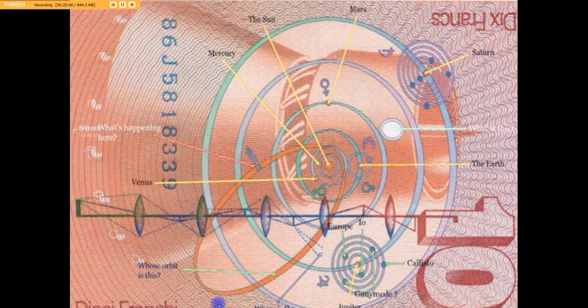Whose orbit is this? Yeah. Have any answers for that? What's this? We know this is Earth. Here's Mars, Mercury. Where's the Earth? Here's the Earth. What's going on here?